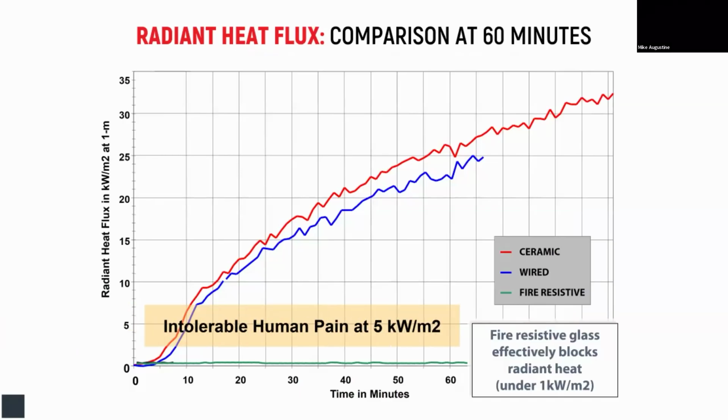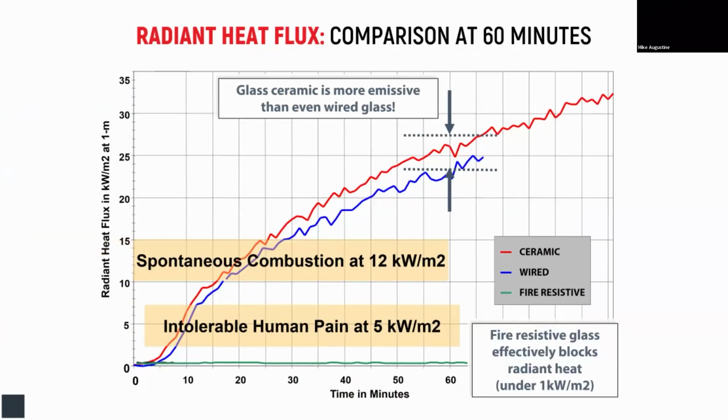And this is just a chart of what we just saw. So I love that, in that 4 to 8 minute window, you're going to feel that intolerable human pain. When that energy is moving through that glass, you're going to feel it. It's going to knock you down. And in that 10 to 15 minutes, you're going to get that spontaneous combustion with the fire protective solutions.